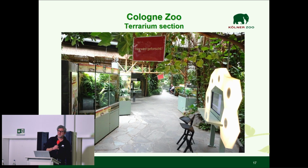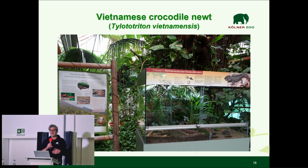Coming to the terrarium section, some examples from there. That's the Vietnamese crocodile newt, a small black newt, but a special story, because that story shows that we really can change the situation. We have also created a poster, also in English and in Vietnamese language, that now is placed in schools and authorities in Vietnam to inform the people there.